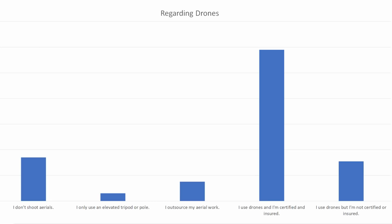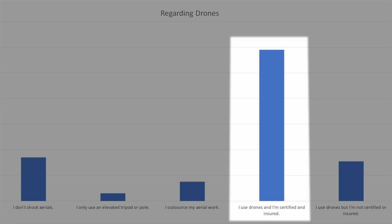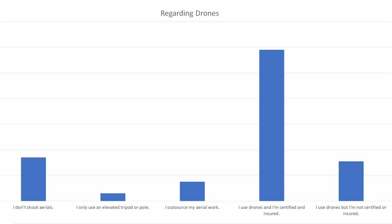Taking a look at drones, this is very encouraging in that compared to previous years, there are more photographers that are using drones that are certified and insured. If you're one of these categories of not being certified, then yeah, you probably want to think about doing that just for your own sake and also to be able to have that professional appeal. There's still some that outsource the aerial work, and of course I do that because of Jonathan, I guess you could say, even though we're a team, he does all the drone work.